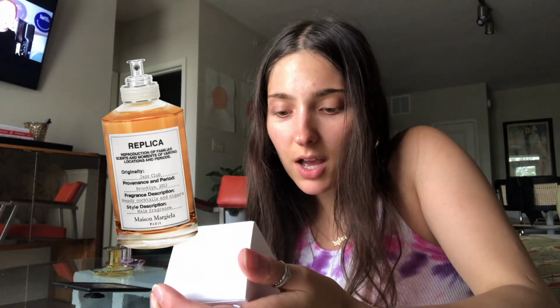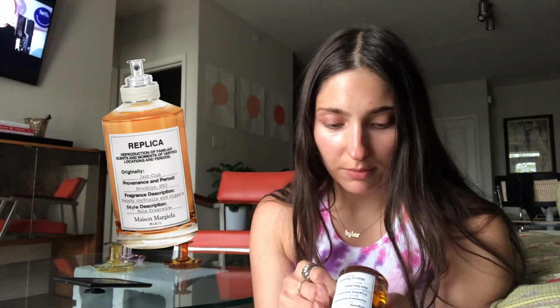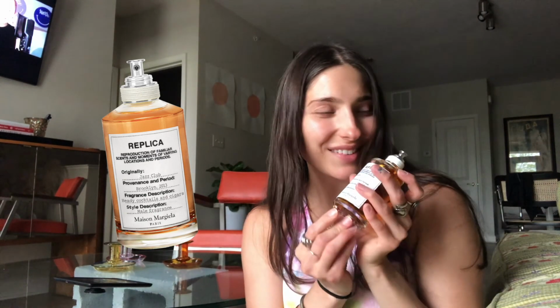Another thing I ran out of was my Laura Mercier translucent powder, this is a staple. Last but not least, I have this Maison Margiela replica perfume. This is the scent Jazz Club. It's actually a male fragrance. I prefer more masculine scent on me. I'm gonna try this out. It is definitely masculine, but it smells so good. I am obsessed. Hopefully Dylan doesn't steal this from me. That is my Sephora unboxing and little haul.